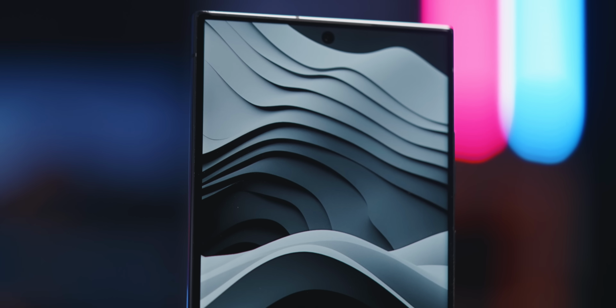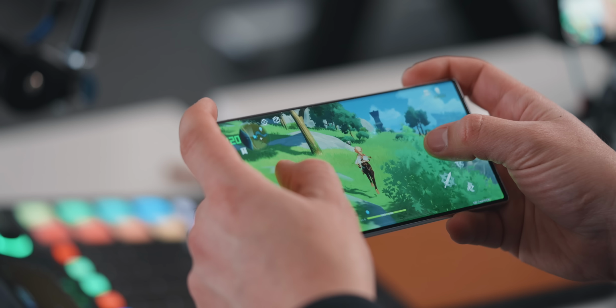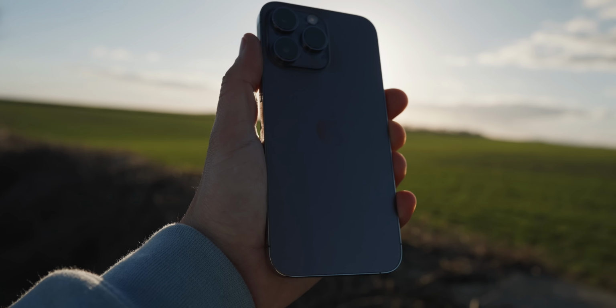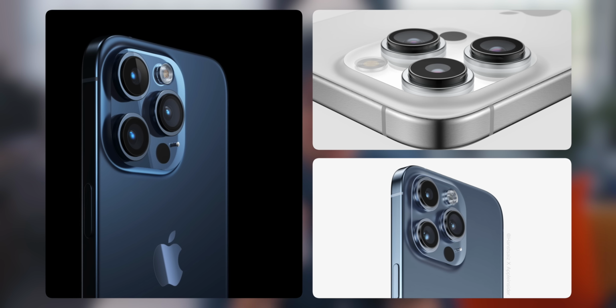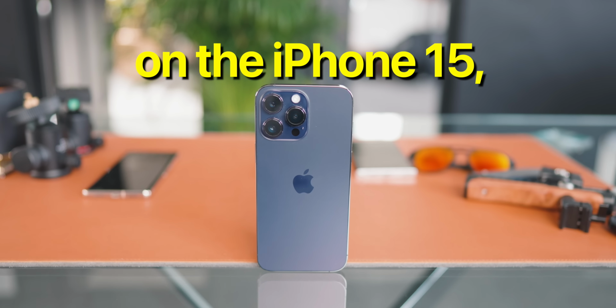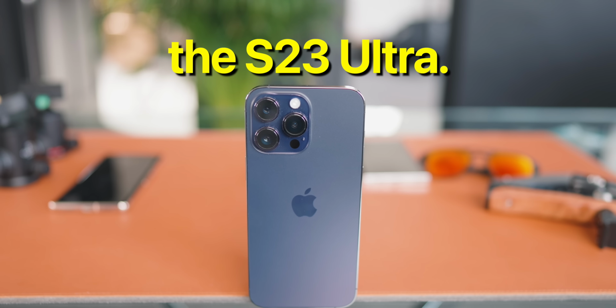You know, the S23 Ultra is arguably one of the best phones in the market right now. I've been so impressed with this device that I actually got rid of my iPhone 14 Pro Max 6 months ago. In my opinion, Apple has a lot of work to do on the iPhone to get anywhere near the S23 Ultra. But I do think that there are a couple of areas in the iPhone 15, especially in the Pro range, that are likely to outperform the S23 Ultra.